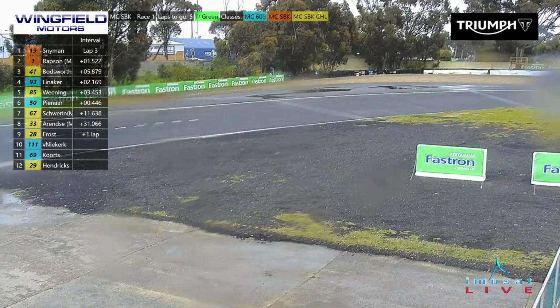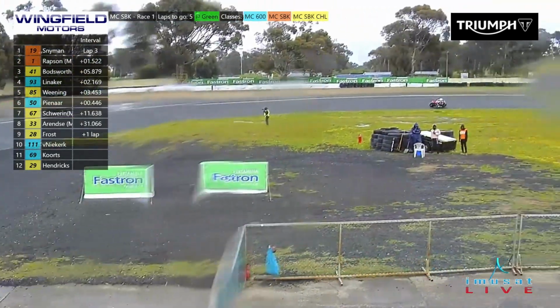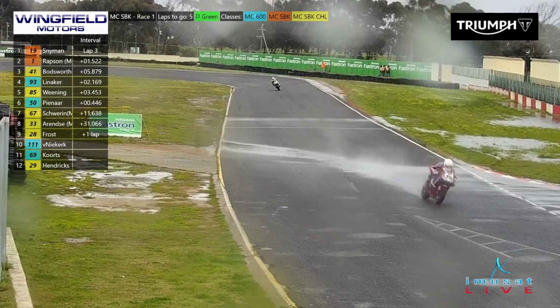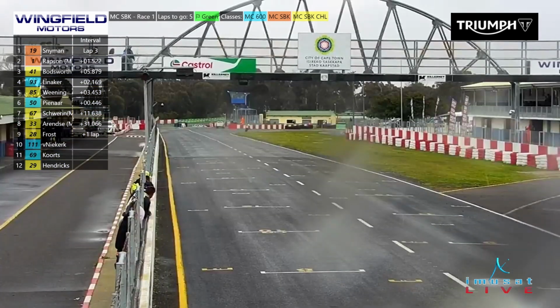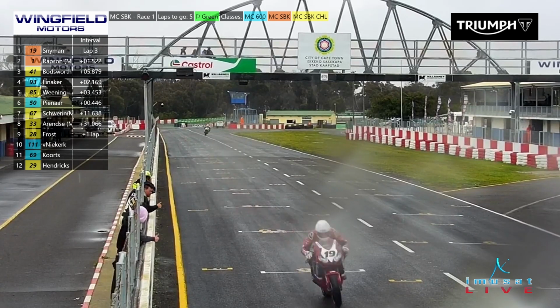Wayne Orenser rounds it all off, 4th place in the Superbike Challenge class, 8th overall. Daniel Frost off at turn 2. Slade van Niekerk out after turn 5. Evan Quirts not taking part, and Wesley Hendricks as well not taking part in this race. Kewan Snyman still leads the way by a mere 1.5 seconds over Malcolm Rapson.